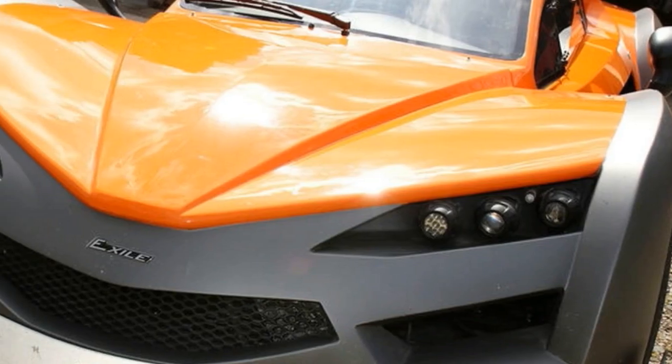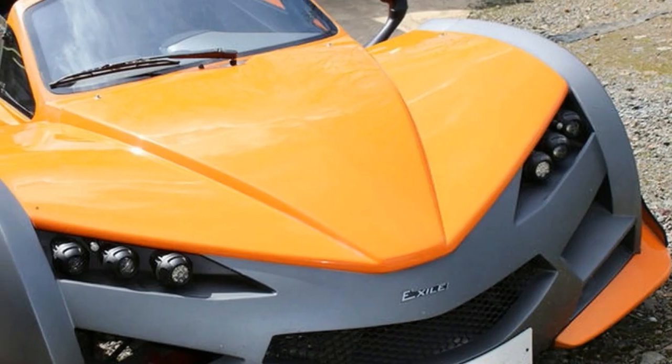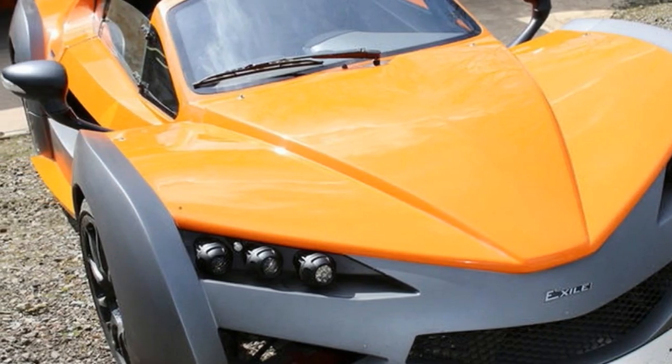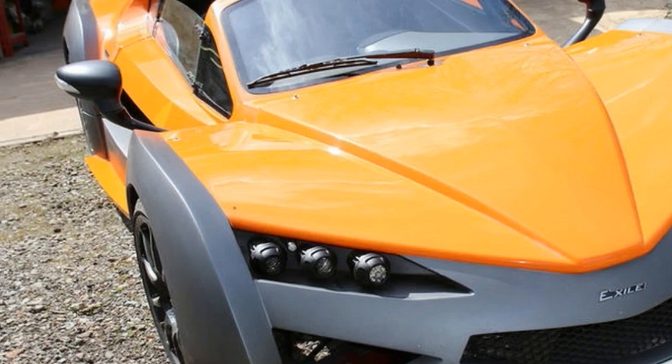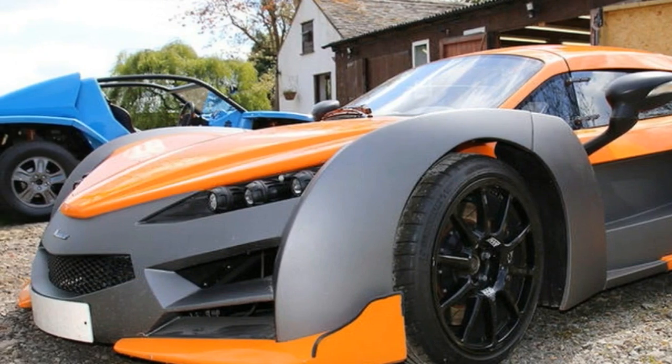Noble pegs the Exile as a road-friendly track car. Its bodywork is made of mostly carbon fiber, but with GRP body panels in places to keep costs down. A price of less than £90,000 is the target.